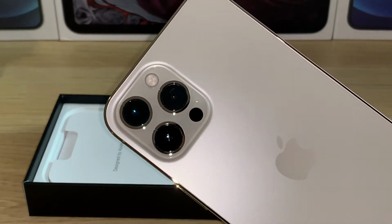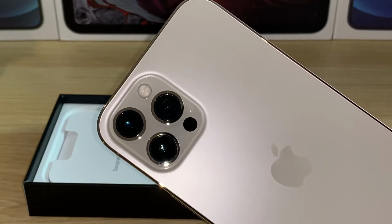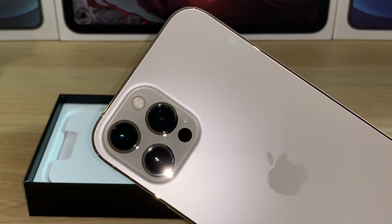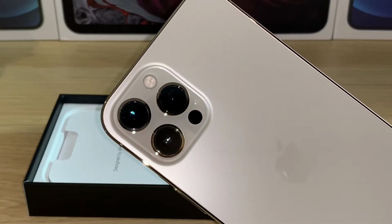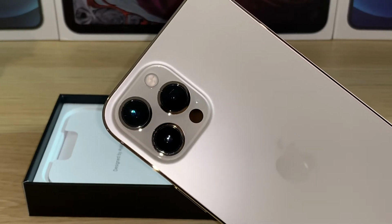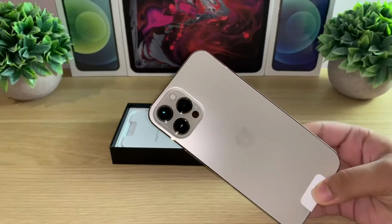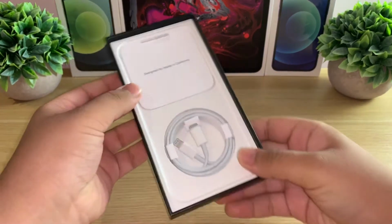Also, this phone's sensor is the biggest out of all the other iPhone 12s. So you're going to get the best low light performance and presumably the best natural bokeh when you take your pictures. Also, this phone has a further zoom, 2.5x compared to 2x on the iPhone 12 Pro. And the regular iPhone 12s don't even have a zoom camera. So that's great. You get the best of the best cameras on the iPhone 12 Pro Max. Now let's zoom back out. Let's put this to the side and let's see what else we get in the box.